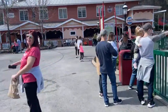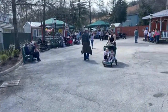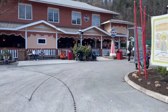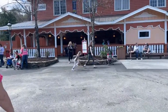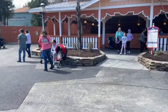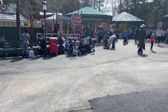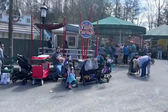As you see, it's a great day. Oh, look at that. It is called Piggy Parade. And I like how the bumper cars are called Demolition Derby. We'll try to see if the bumper cars, they just stopped. So let's do the Piggy Parade and we'll come back to the bumper cars to see if they're running. I love how many different kids' areas and kids' rides there are.